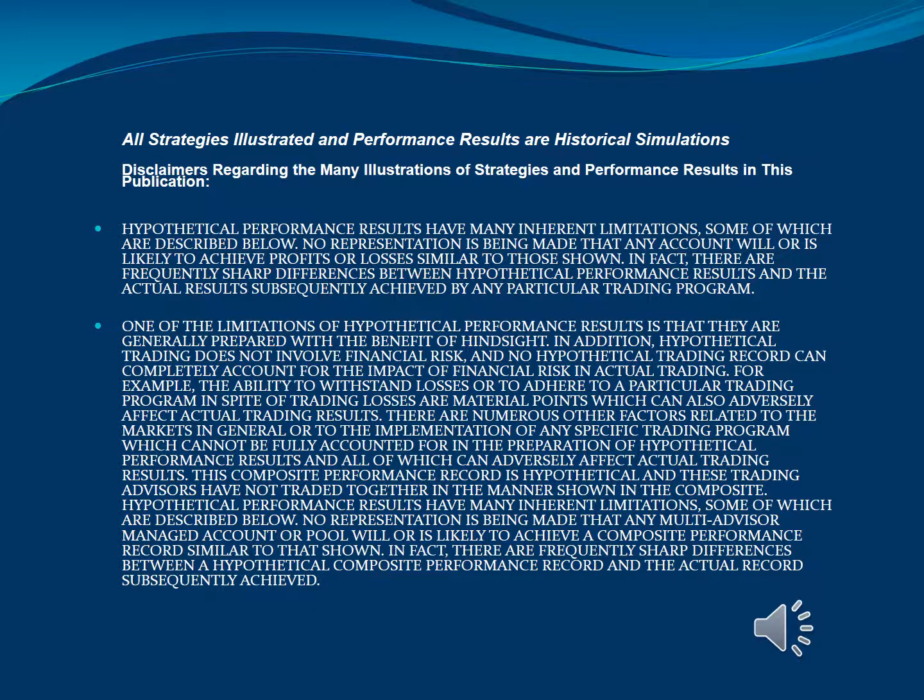This is the disclaimer showing that these are hypothetical results. I urge you to go ahead and get the PDF so you can read all the small print. Suffice it to say, these are simulations. These are not real records, but this is a blind walk forward report on my 4 systems.